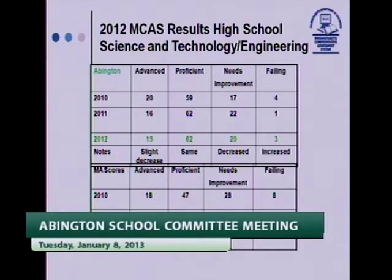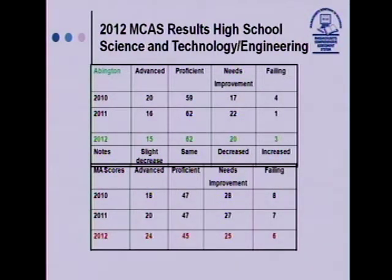For the high school, and again, these scores represent the majority of the freshmen and some sophomores that might be retaking the test. For our advanced, we have a slight decrease from last year at 15%, below the state average of 24%. Our proficient had remained the same since last year, but we are above the state average, 62% compared to 45% for the state.